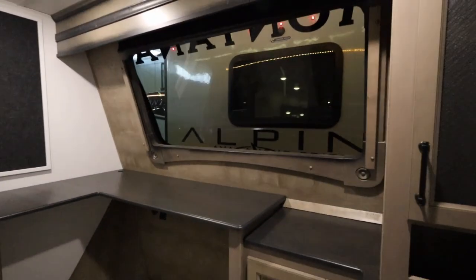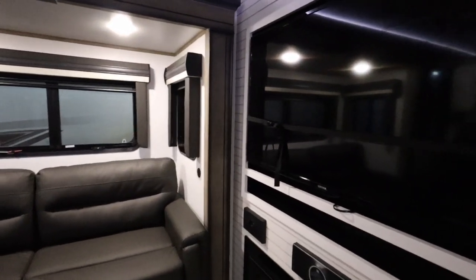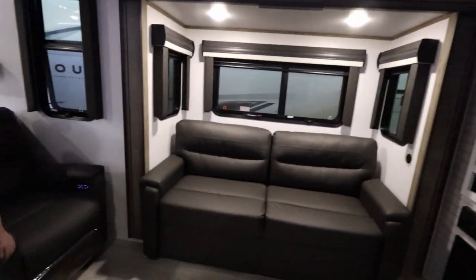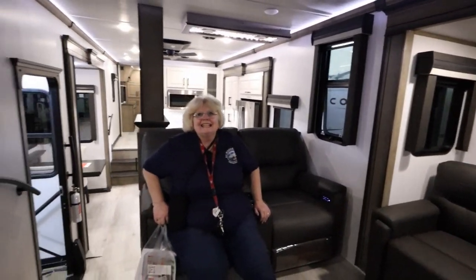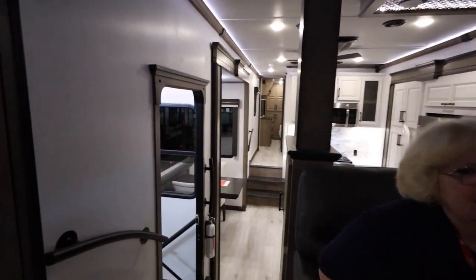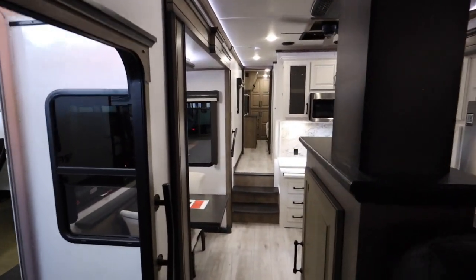Nice view out the window. I don't know, the furniture's comfortable. You want to trade in our 3931? No. No? I haven't looked at the price of this thing yet. Well, that's not even it. It's just, even though the office would be wonderful.